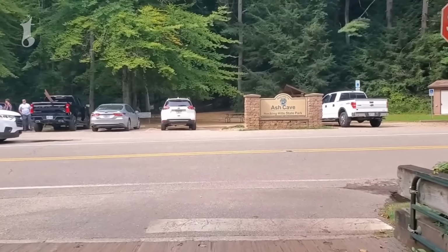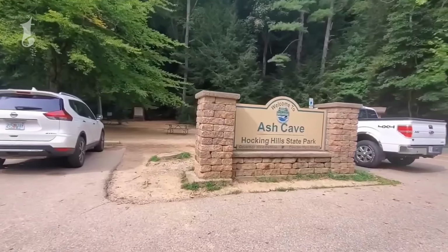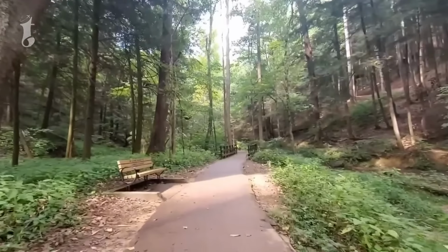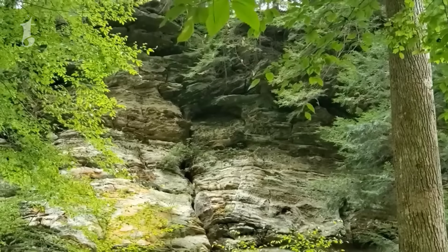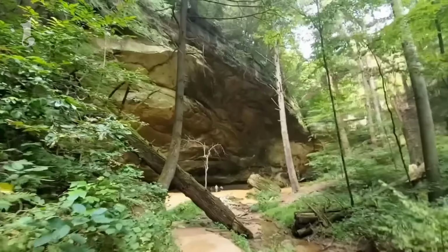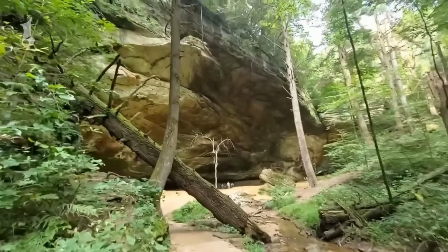Tucked inside the forests of Hocking Hills lies a natural wonder that feels more like something from a fantasy novel than the American Midwest. Ash Cave is the largest recessed cave east of the Mississippi River, and when you step beneath its massive overhang, you'll understand why this place leaves people speechless.